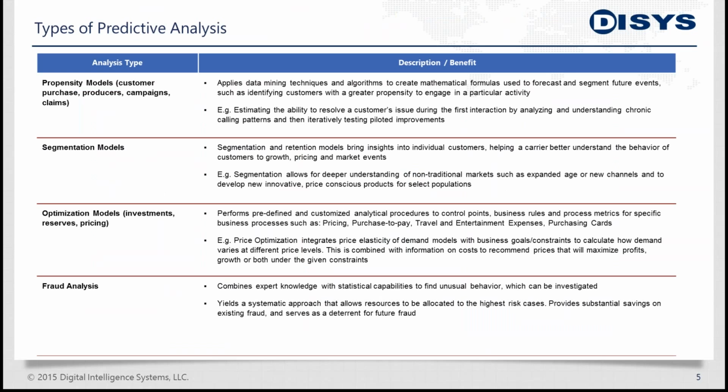So let's focus a little bit more on predictive analytics, because while descriptive analytics is well understood, and prescriptive analytics is relatively new, predictive analytics has been around for quite a while. So we can spend a few minutes talking about that.